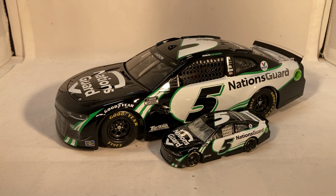Like I said, if you want this car, you're going to have to hopefully get lucky to find it for retail or pay up for it, which I never recommend doing anyways.